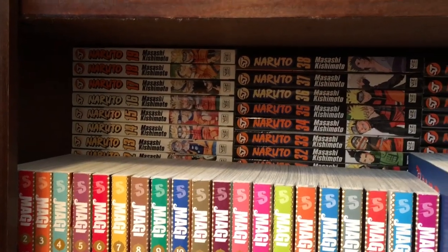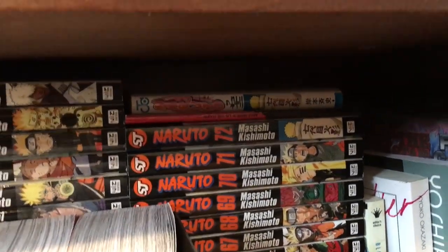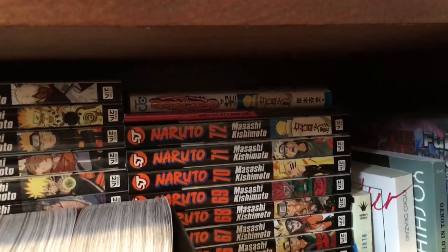Next up is The Big Naruto 1 through 72. We got the thing that came in the third box set and 72 in Japanese.